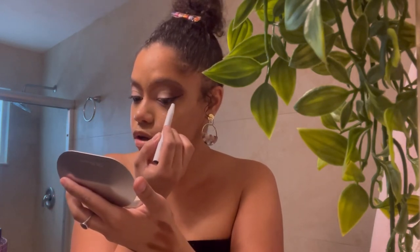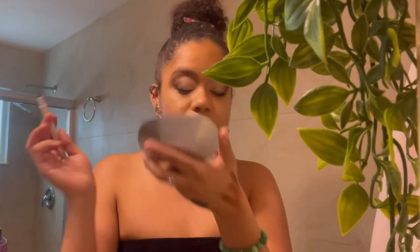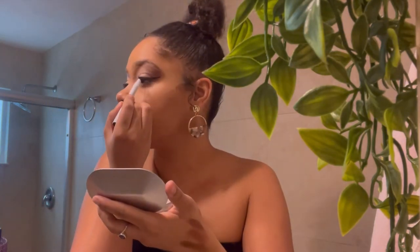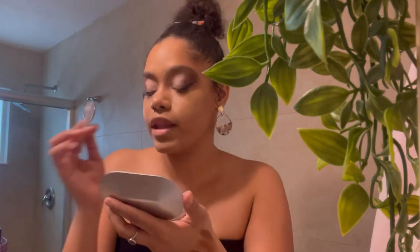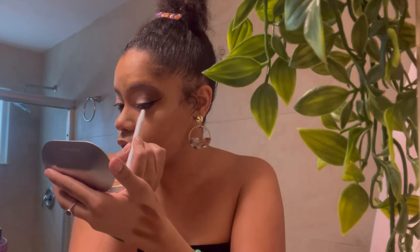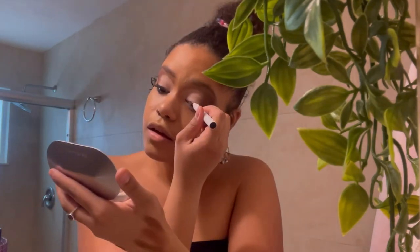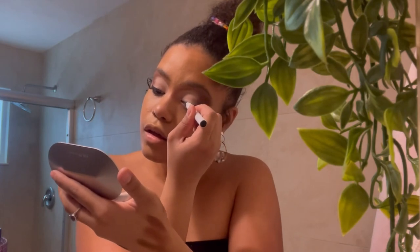I really like that. It doesn't skip when you go over, because some eyeliners can start to create a patch as you continue to go over. It doesn't do that. It just gets blacker and blacker, and I flippin' love it. Wow.